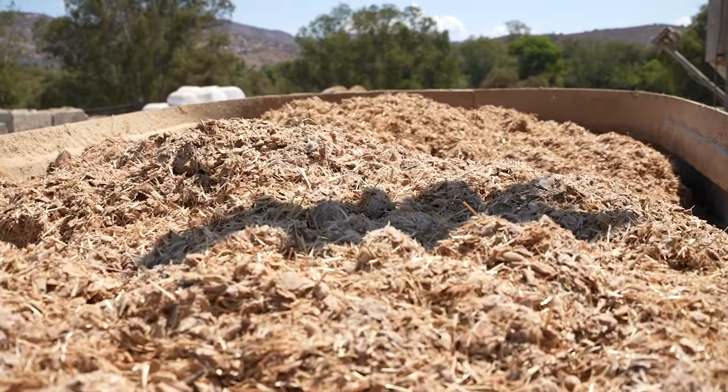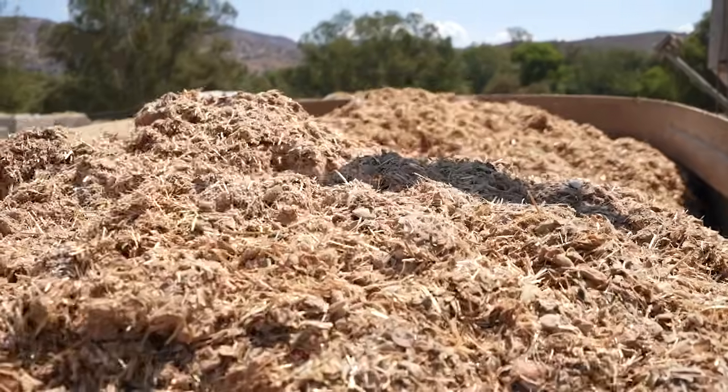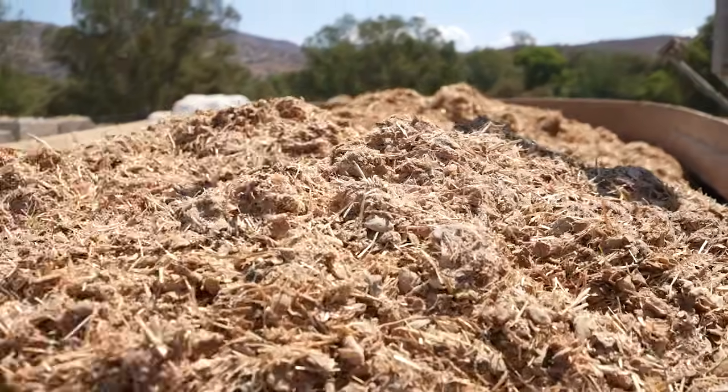And we're going to go around today and look at the commodities area, or our kitchen, where we mix up all the feed for the cows. So in our kitchen area, we have a big green tractor that pulls a red mixer wagon. And that red mixer wagon has what looks like 2 Christmas trees inside.